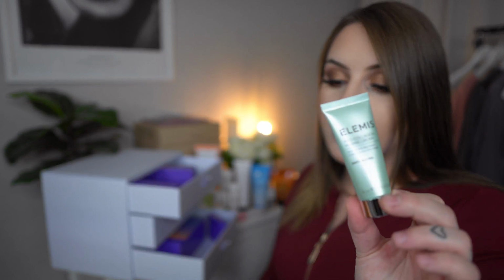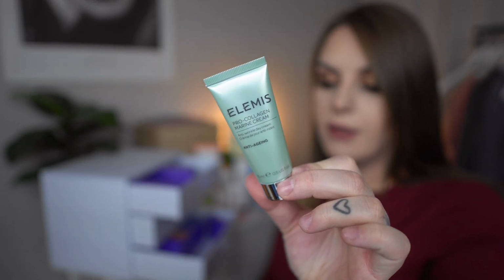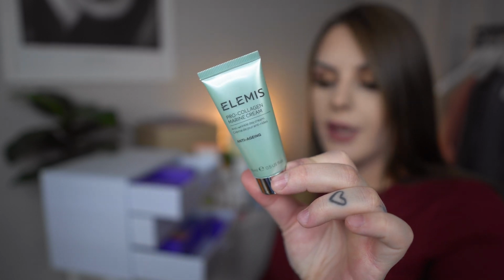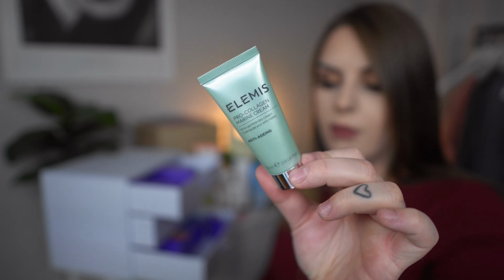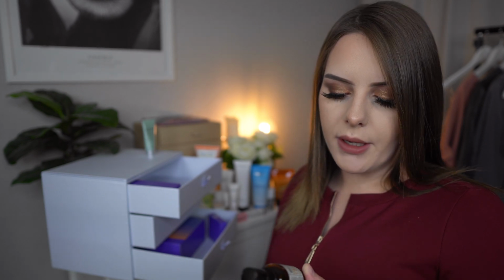18. Elemis Pro Collagen Marine Cream Anti-Aging Anti-Wrinkle Day Cream, 50 milliliters. A very small size, but this is a very, very expensive, well-known brand. If you like skincare, you probably like their products. You will probably be happy and satisfied with this little add-on. Me though, I'm not really interested in skincare, so I'm not overly excited, but okay, you receive some value, so that's good.